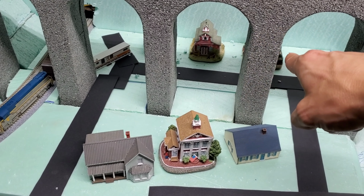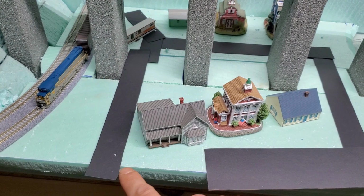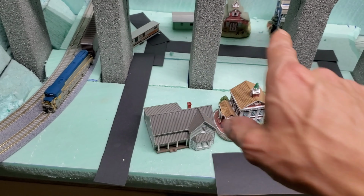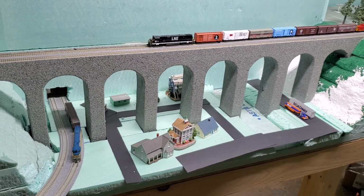There's a few houses behind the bridge, if you're looking at it this way. And then there's a few houses out here along the main road. So I just have these set here for an idea. So you can see how Starucca will start to lay in.